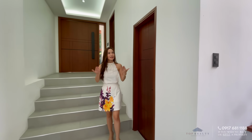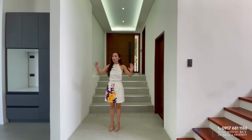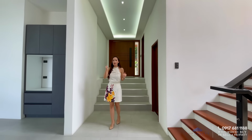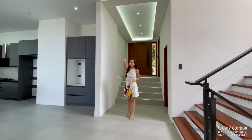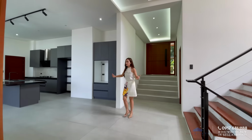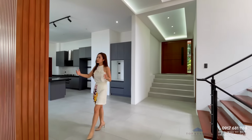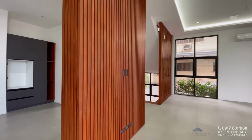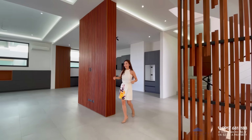All right. Let me just take a look at everything, and don't we just love this open floor layout? I mean, from here we can already see some of the main areas of this home. So we have your living area, your dining, and your kitchen, and all of which are separated just by this gorgeous wooden accent wall right here.